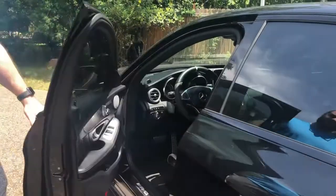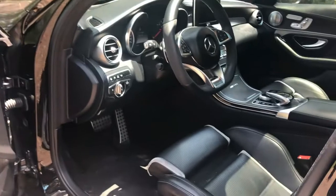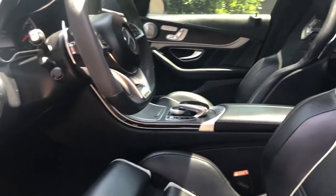But outside of that, I took it out on a backcountry road, got it up to about 120, 125. That's all? No more? I got a little scared, I'm not gonna lie. That thing easily could have got up to 150. It was no joke. But closed road, of course.